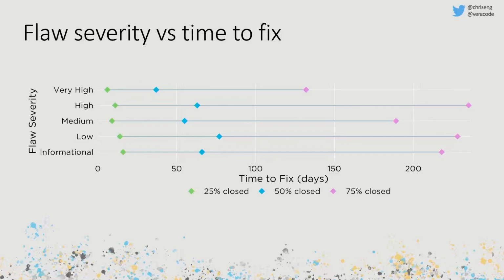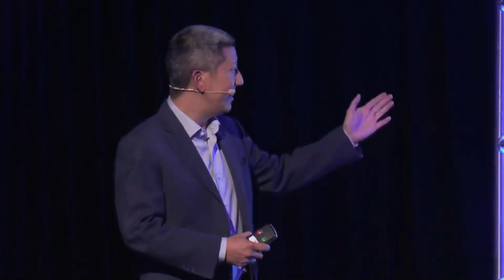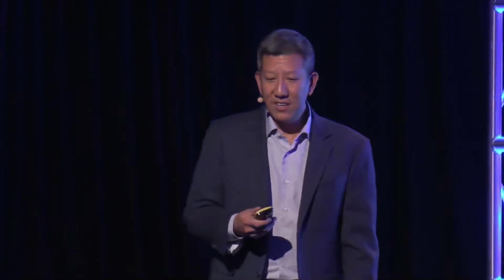I mean, they do slightly move from left to right there, right? You do have longer fix times for the lows, but look at the long tail for highs. Even a very high critical severity flaw, you're looking at almost 150 days to hit that 75% mark. So the theory that flaw severity would contribute really heavily to fix time just didn't play out.